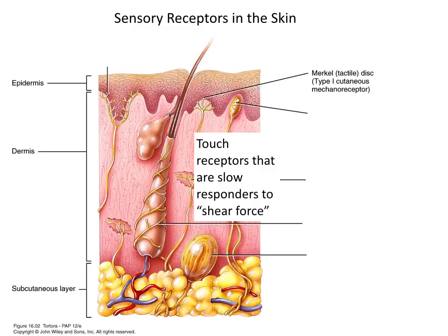The sensory receptors. The sensory receptors are the nerve endings and receptor organs that are going to tell us what's going on in the external environment relative to our body, or what's happening within the dermis itself, so that if we happen to have something that's damaging to the dermis, we're able to repair it.